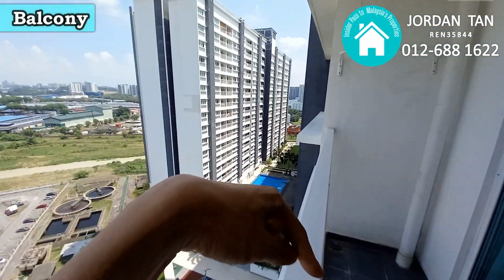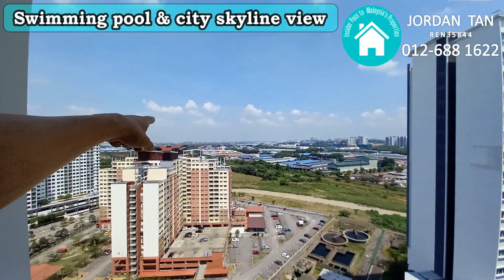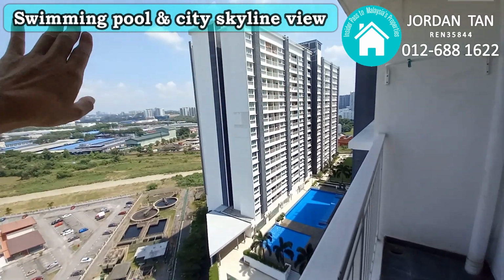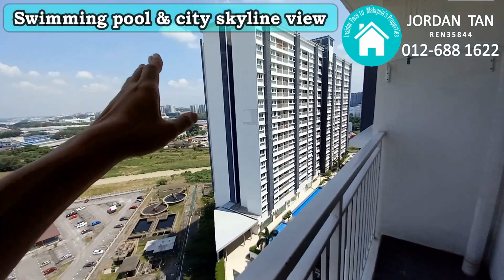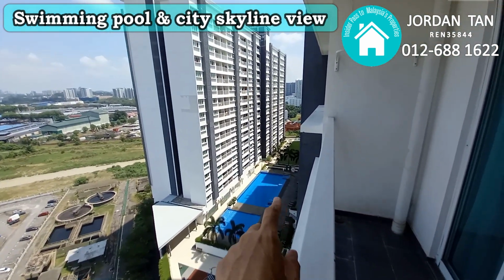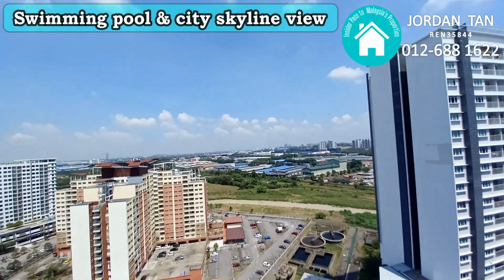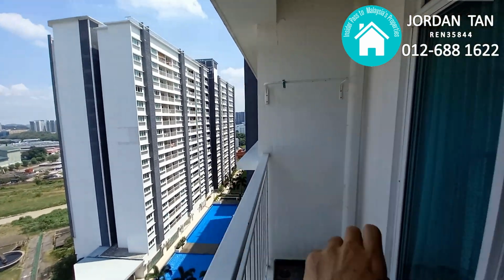Alright, so why the owner choose this unit? It's actually very simple, because he wanted to buy a high floor unit that has a very good view and also swimming pool view. Most of the other units, either they are facing highway ke, facing outside ke, facing swimming pool, tapi bukan facing outside and swimming pool. Yeah, so this unit is one of those few units that actually have a USP, a selling point, that you can see the swimming pool and also the skyline of Shah Alam and Kota Kemuning without the noise of the highway. Alright, so very very few units in this condo is like this.